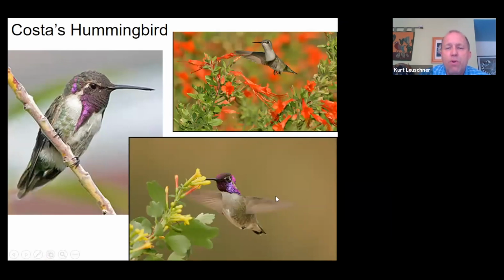The Costa's hummingbird, which is just a quarter inch smaller than the Anna's hummingbird, so they're essentially the same size. The male has a purple throat or gorget, and notice how it extends out quite a ways, unlike the Anna's. So that's another clue that it's a Costa's, and it's also kind of a deep purple, kind of a grape purple color instead of that reddish color.